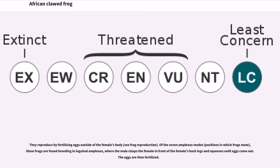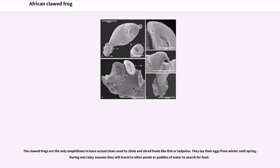They reproduce by fertilizing eggs outside of the female's body. Of the seven amplexus modes, these frogs are found breeding in inguinal amplexus, where the male clasps the female in front of the female's back legs and squeezes until eggs come out. The eggs are then fertilized. The clawed frogs are the only amphibians to have actual claws used to climb and shred foods like fish or tadpoles. They lay their eggs from winter until spring.